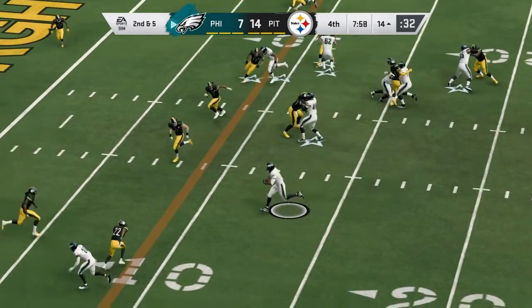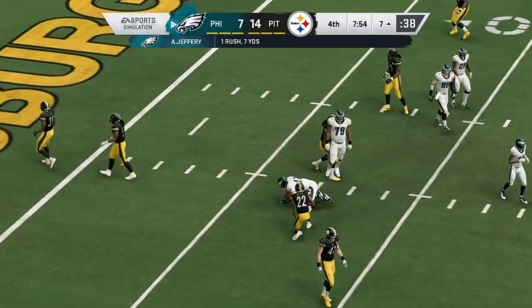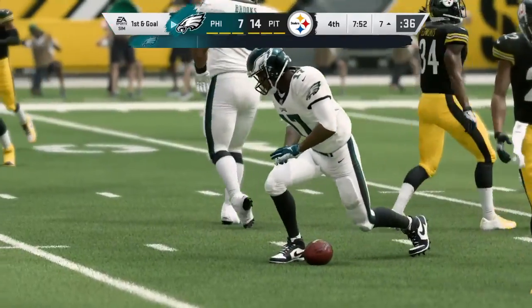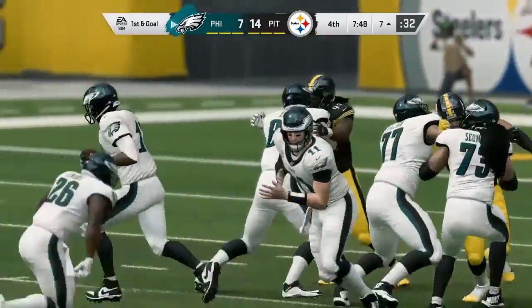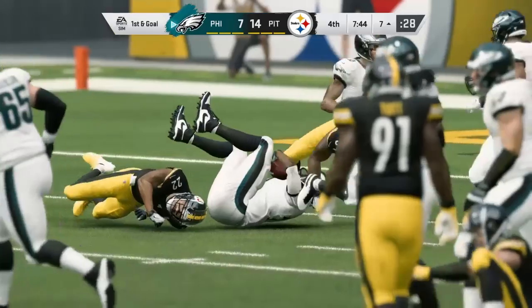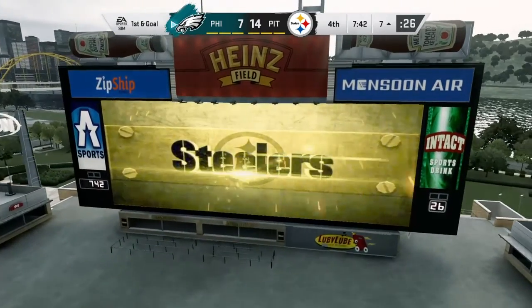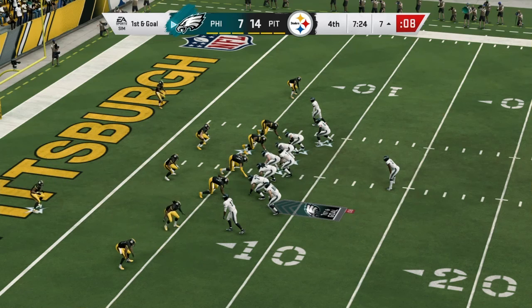And they're running the jet sweep. This is Jeffrey. And here he'll get it down to the 7. 7 yards on the pickup there, and now they've got it first and goal. So many play callers in the red zone worry about the negative effects of a play that they're about to call. But this guy, all he's worried about is gaining yardage and putting the ball in the hands of his playmakers. A looming decision to make on the conversion, down 7.